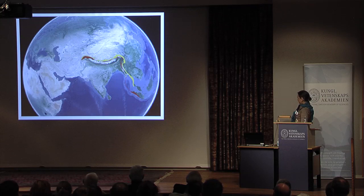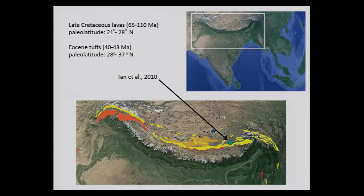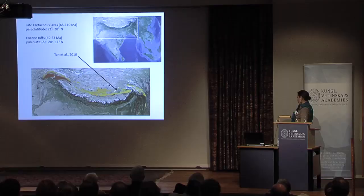And in fact, people have done that. And in general, when they look at things from the Lhasa Gandhizi arc on the Eurasian belt, they get, this is one example from Tan et al. 2010, but they get the paleolatitudes of somewhere around 20 to 30, this one is a little bit higher, 20 to 30 degrees north for latest Cretaceous and early tertiary time. In fact, they get this paleolatitude pretty much all the time since Eurasia doesn't move very much.